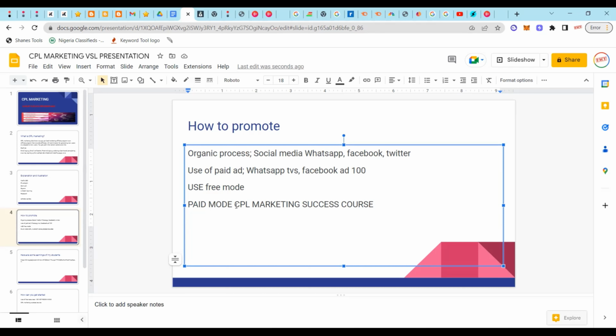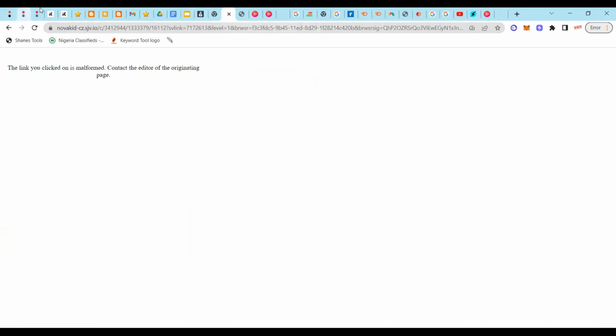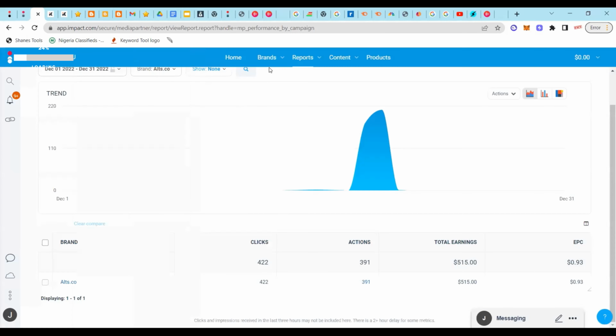affiliate networks. Now, there are some deals that don't stand on their own. They are on affiliate networks. You can only discover them on affiliate networks, and an affiliate network is something like Impact. On Impact, you will find a lot of brands there. You will see a lot of brands on Impact.